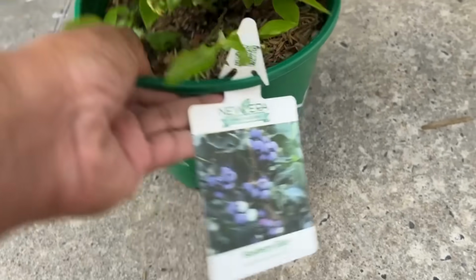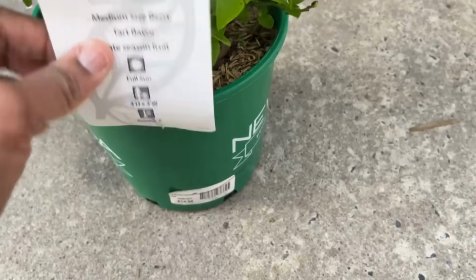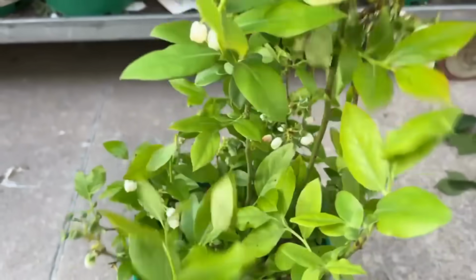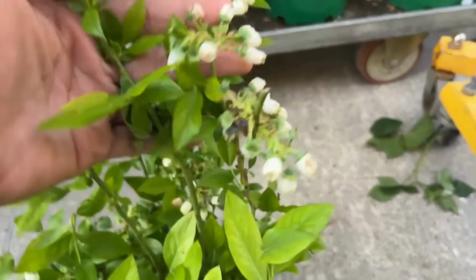And it's $14.98, so that will run you $7, I think. And look at that, I see the buds already there. So those are what will give you the blueberries, right? Already forming there.